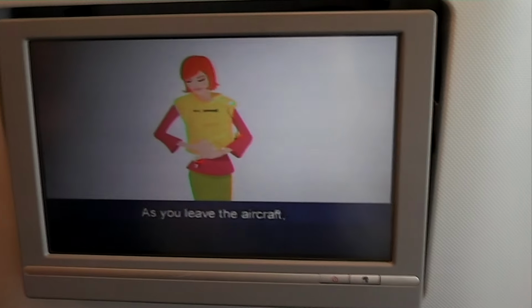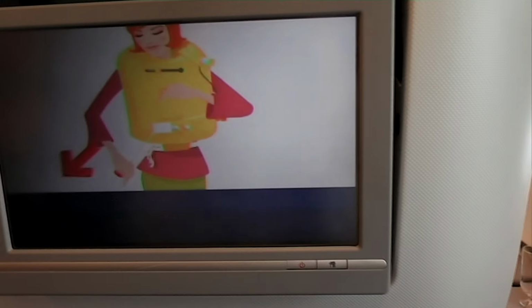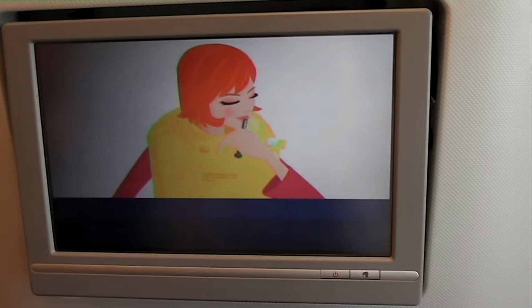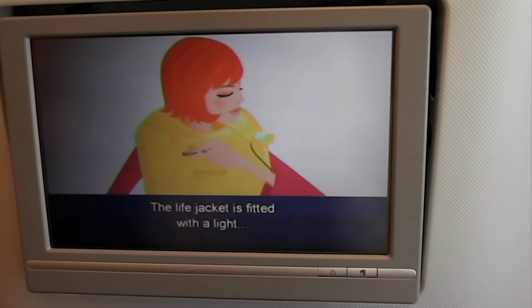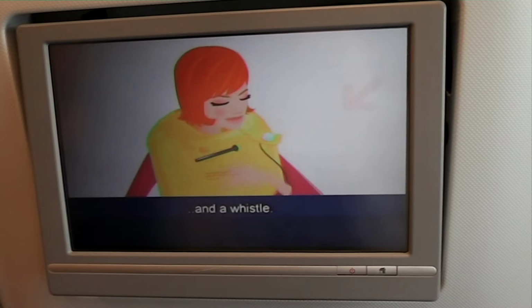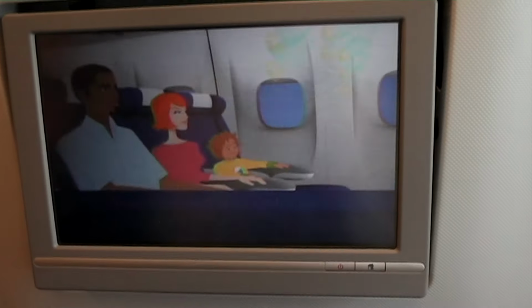As you leave the aircraft, inflate your life jacket by pulling the red tag. If necessary, blow into this mouthpiece to top up the air. The life jacket is fitted with a light and a whistle. Your oxygen mask is behind the panel just above your head.